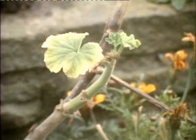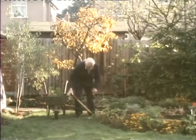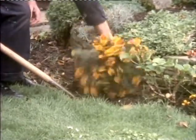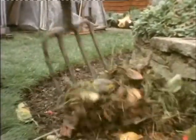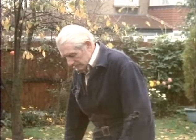Now, even though the geraniums are finished flowering and must be dug up to make way for the spring bulbs, they won't be turned out onto the compost heap. He keeps them in a box of damp peat as an insurance in case any of the cuttings die off. His next task is to collect the rubbish and trim the edge of the lawn before digging the soil over.